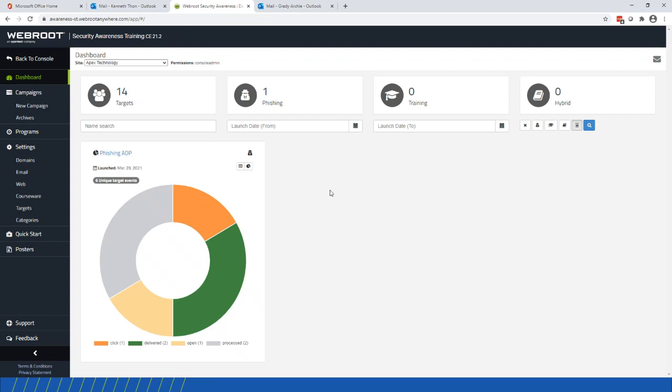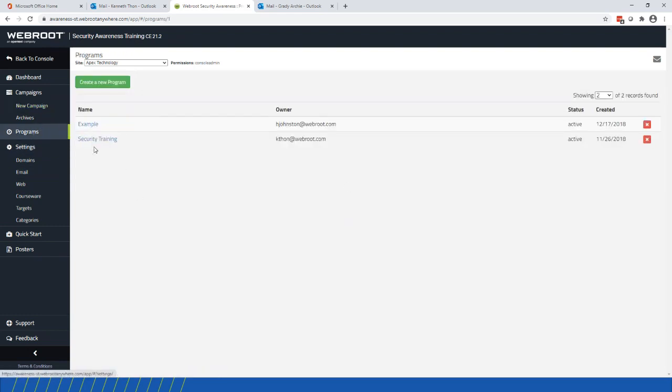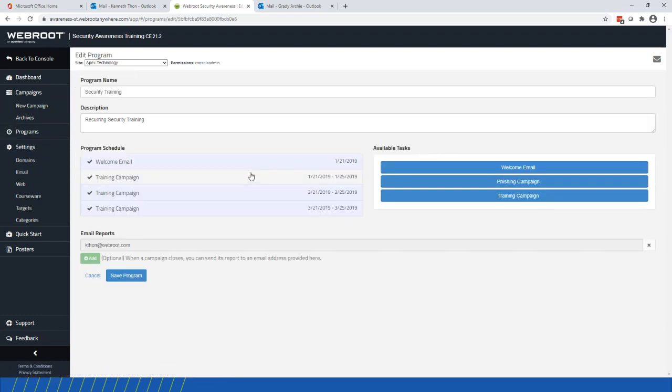When you go to this specific console, it'll show you any active campaigns. You can get reports from this area as well. You can create new campaigns, whether a phishing simulation or a training session. It includes programs functionality, which is a way of creating a preset of a number of campaigns with phishing or training, or a combination of both. You create that package where you can specify start and end dates and who to send them to, and automate campaign delivery as a package.